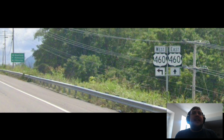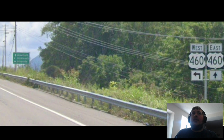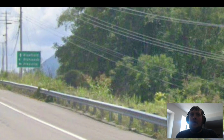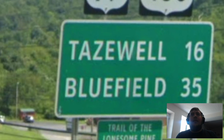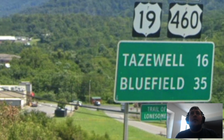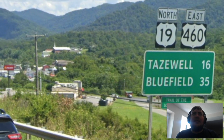Here is where we are meeting and going to become concurrent with US 460 for the first of 2 times going this direction. And we are still signed for Bluefield, and I believe 460 is getting signed for Richlands and Pikeville at the left turn, so interesting that it gets 2 control cities. Here is a mileage sign with both 19 and 460 reassurance shields. Although we only get Tazewell and Bluefield, we don't get any strictly 460 cities.